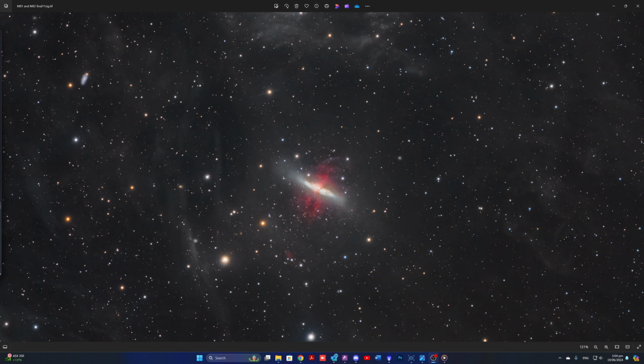Now this galaxy was believed to be an irregular galaxy, but as recently as 2005, a couple of spiral arms were identified when imaged, I think, in near infrared. And these arms had been previously missed because of the surface brightness of the galaxy, and also because we're nearly on edge with our view of this galaxy.